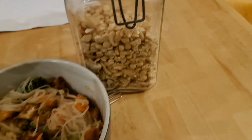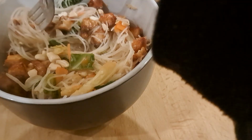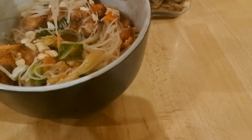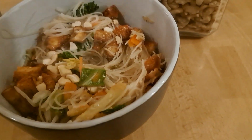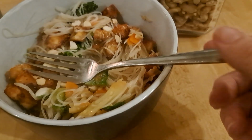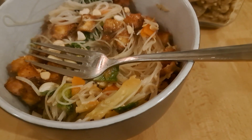Now, if you want to, you can do like me and get some cashews and just sprinkle a few of those on top. Let's have a quick taste. And like I said, this is 95% free in terms of what we've got from vouchers, Olio, etc. That is super, super tasty.